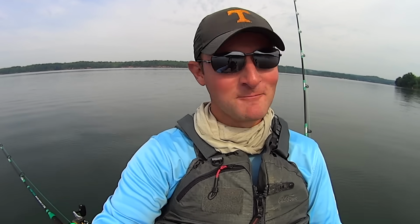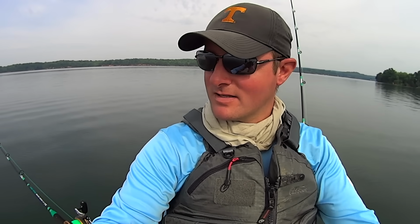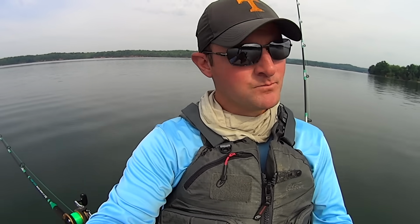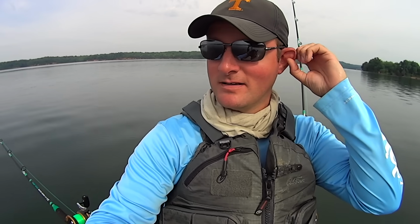That should turn them on even more, but that's not been the case. Nevertheless, I'm going to give it another hour or two out here and just see if we get some more active fish. This type of spot, fish could be coming through any hour of the day. So if you've got baits in the water when they come through, you're probably going to get hooked up. So I'm just going to put in a little bit more time and see what happens.